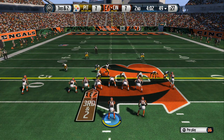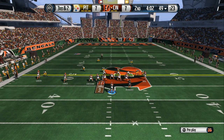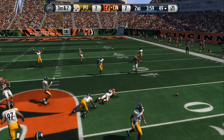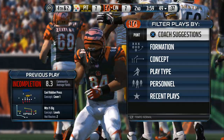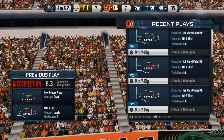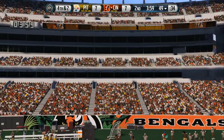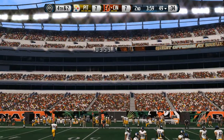It's Bernard in the backfield. Andy Dalton in the shotgun formation. Pass is made, but the hit knocks the ball out. Incomplete. Usually in a situation like this, third and short, the advantage goes to the offense because they can run or throw it. Well, they throw it, it doesn't work. Give a lot of credit to the defense.